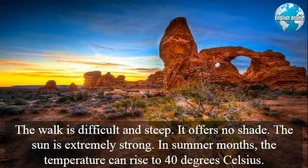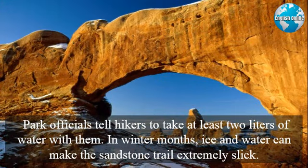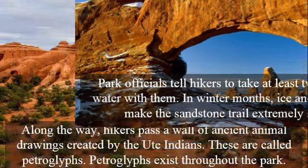The walk is difficult and steep. It offers no shade. The sun is extremely strong. In summer months, the temperature can rise to 40 degrees Celsius. Park officials tell hikers to take at least 2 liters of water with them. In winter months, ice and water can make the sandstone trail extremely slick.